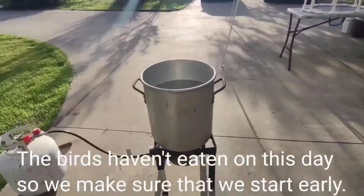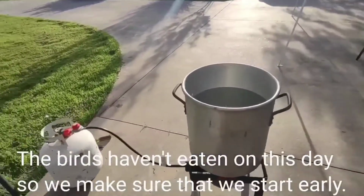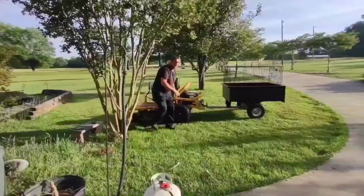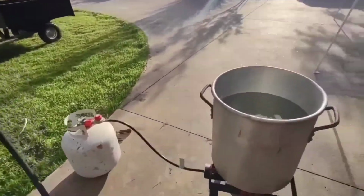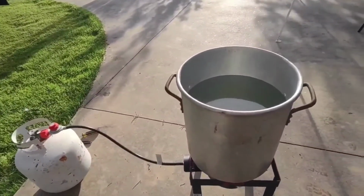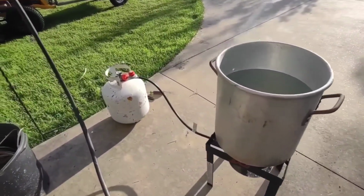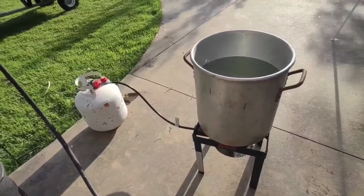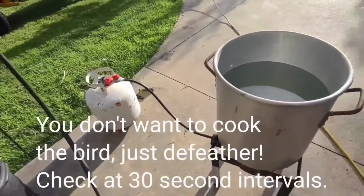Alright, so the first thing that you're going to want to do is get your water up to temp, and make sure you have a thermometer handy, which we do. It's getting hot. The temperature that we aim for is around 145 to 150. Some people will go up to 175. Pretty much you can put your finger in there without it being scalded.